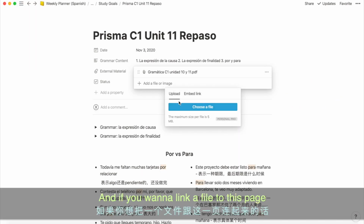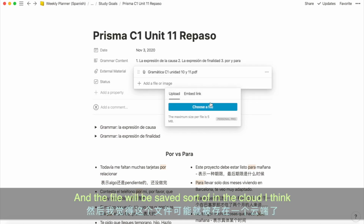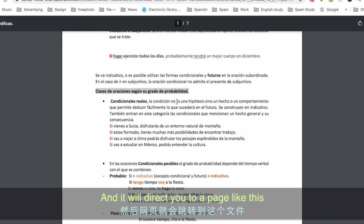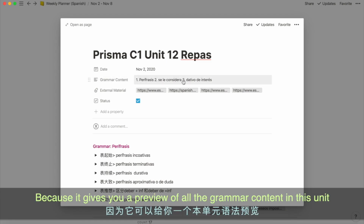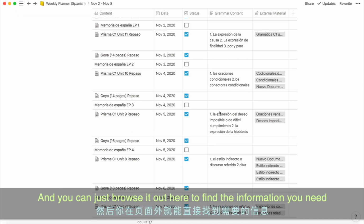And if you want to link a file to this page, you just drag and drop it here and the file will be saved sort of in the cloud, I think. And when you need access to it, you just click on it and it will direct you to a page like this. I also like this grammar summarization part because it gives you a preview of all the grammar content in this unit and you can just browse it out here to find the information you need.